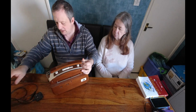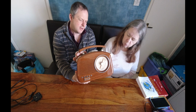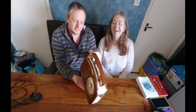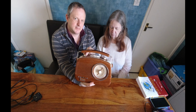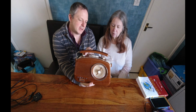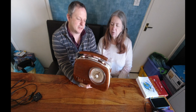Okay, so the next thing, one of the things I got is a radio. Very nice plastic wood radio. Very nice plasticky wood, classic style. But it does actually work. Obviously not tuned in right at the minute. But it's very classic: FM, medium wave, long wave.